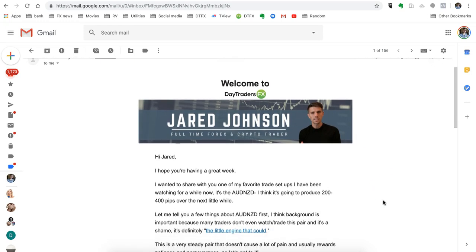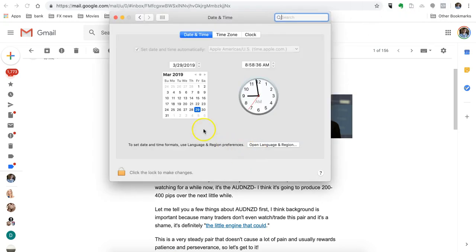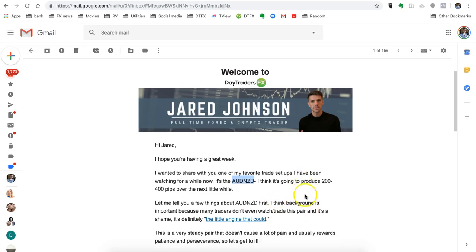I sent it on March 21st, which, let me check my dates here real quick, would have been Thursday. So Thursday of last week. I sent it a week and a day ago. And I said, here's a trade that I'm super excited about. It was the Aussie New Zealand, right? I talked to you guys about the Aussie New Zealand, and I said this is a trade that we need to jump in on and attack.